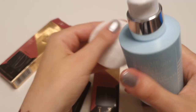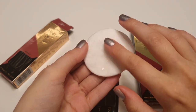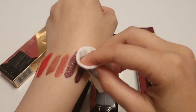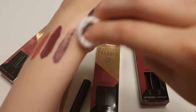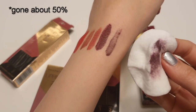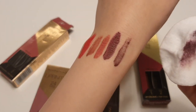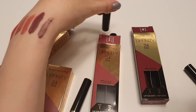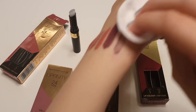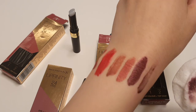We'll add a little bit of the makeup remover I previously showed you. A little bit. Spread it a little bit. And I can choose whichever one. Just go over it. You see, it's already going 50%, but it's not coming off that easily, especially since we just newly applied it. After, let's say, the whole day, it's removing much faster because you already had it on the lips. But now that it's newly applied, it's coming off very hard.